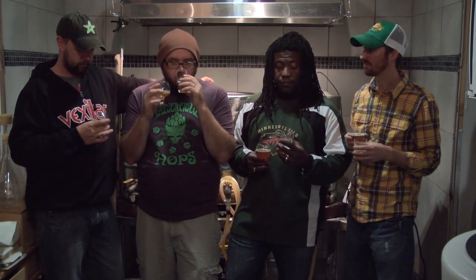Did you gel it in yours? Nope. Okay. Just straight yeast. Yep, just yeast. And then racked it into the keg and into the kegerator.